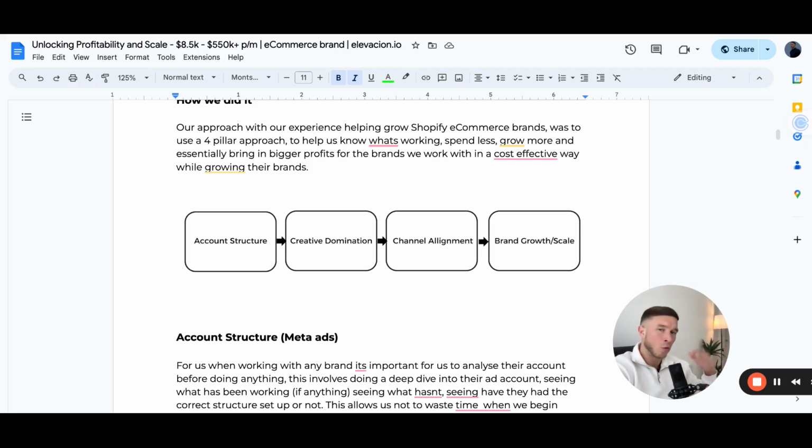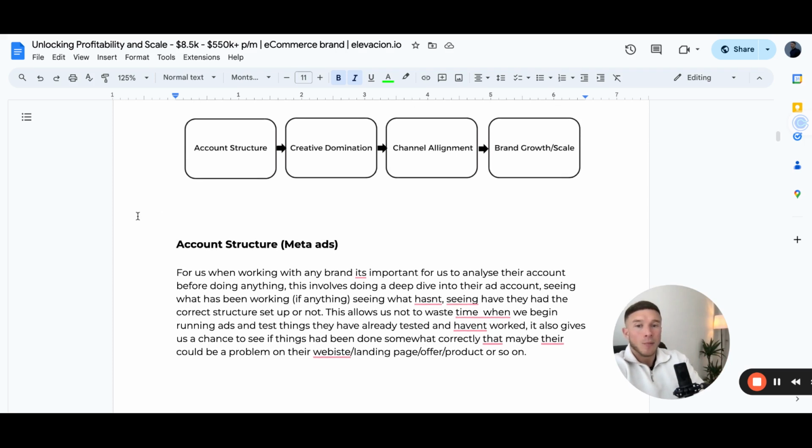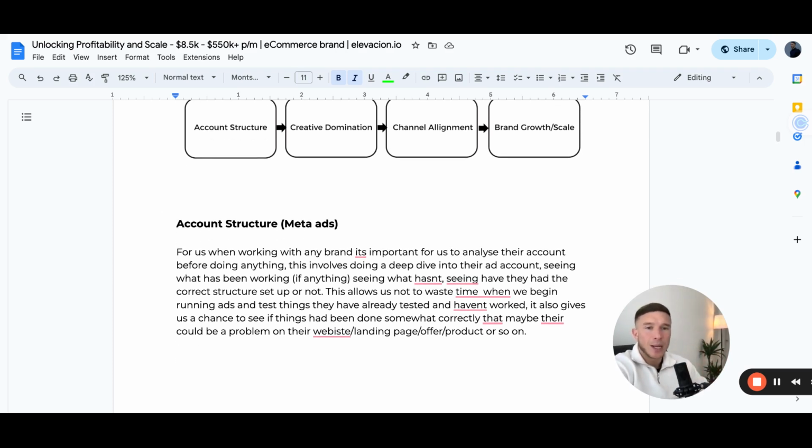So I'll jump straight in and run through all of these within this case study, and there's some other very valuable information in here as well for any D2C e-commerce brands that are watching. For us, when working with any brand, it's important to analyze their account before doing anything. This is a must do. This involves a deep dive into their account, seeing what's been working for them, if anything, seeing what hasn't, and seeing if they have the correct structure or not. This allows us not to waste time when we begin running ads and test things that have already been tested and either haven't worked or have worked. So it allows us to see this.